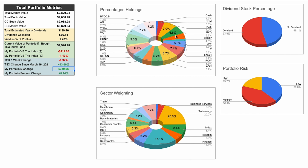Here's the breakdown of the different holdings in my portfolio, and you can see no position makes up more than 10%, TD being the largest one at 9.3%. So it's a fairly well-diversified portfolio, especially if you consider the sector weighting. I've got stocks from travel, healthcare, commodities, technology, telecom, finance, and all over the place. So this allows me to weather storms, especially if there's a huge hit in technology or finance, I've got other sectors that I'm in as well. So this should lessen the blow if one sector gets hit very hard.